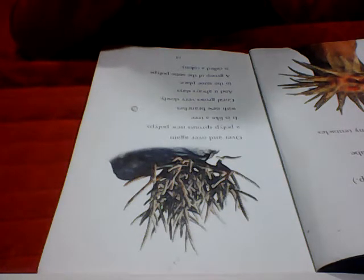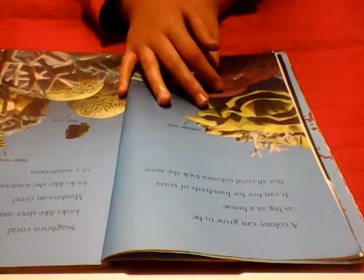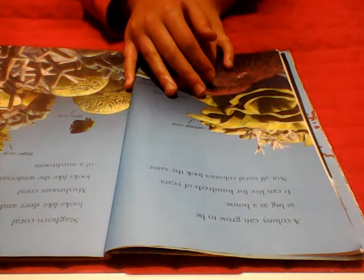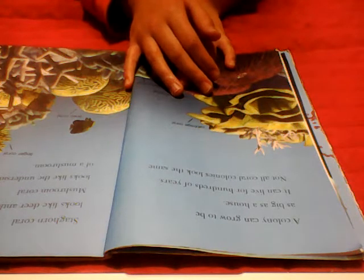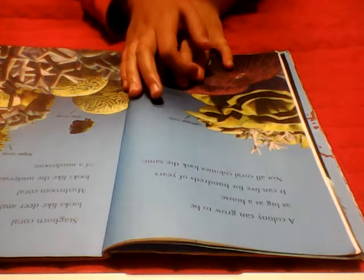A group of the same polyps is called a colony. A colony can grow to be as big as a house. It can live for hundreds of years. Not all coral colonies are the same.